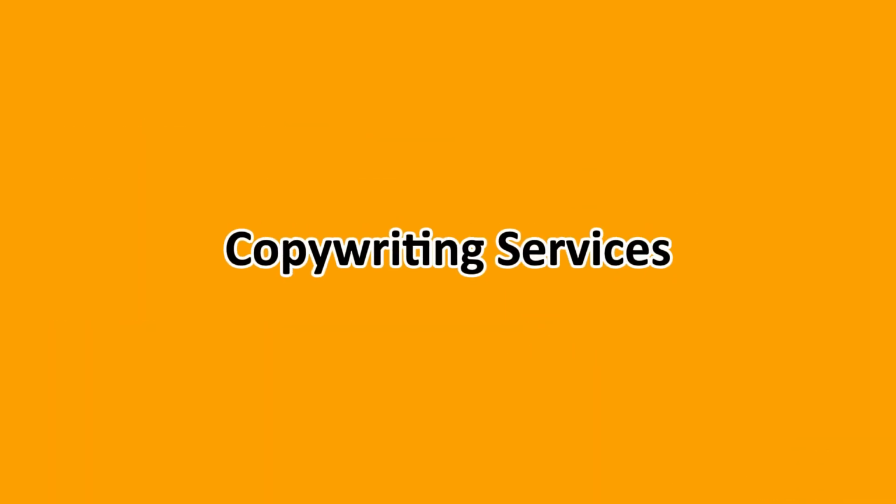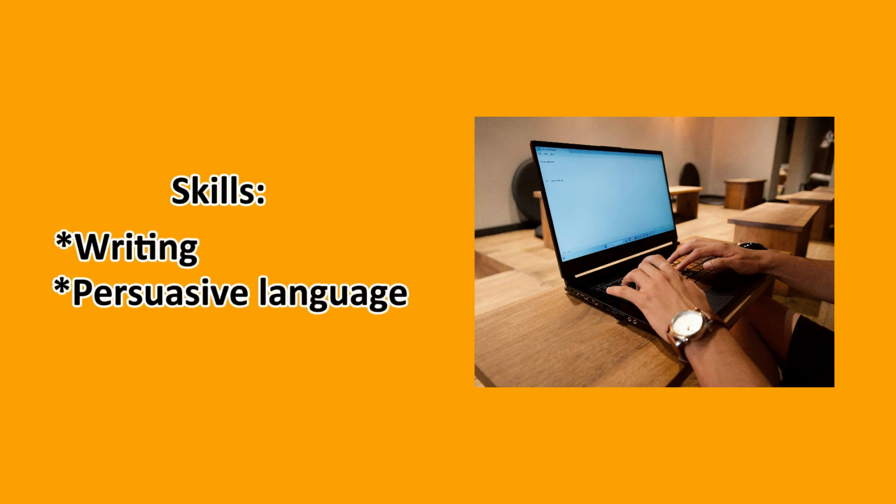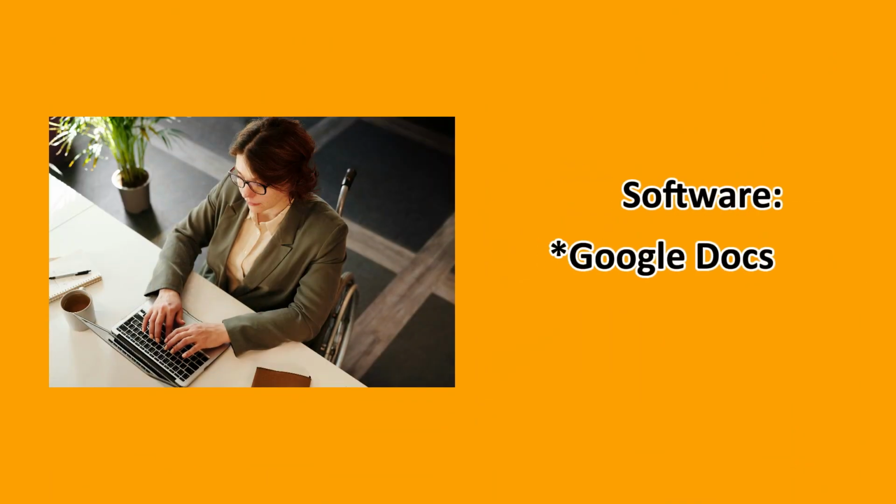At number 2, you could offer copywriting services where you get to create marketing text, emails, ads, websites, and the rest. You'll need skills in writing and persuasive language. Softwares such as Google Docs, Grammarly will be handy tools.